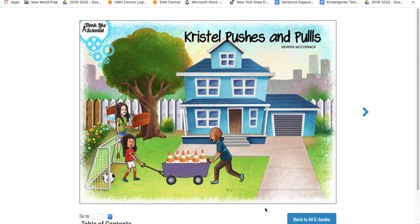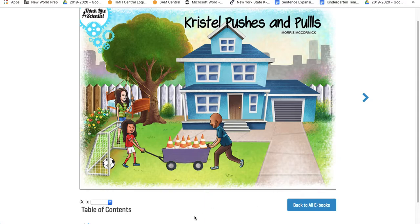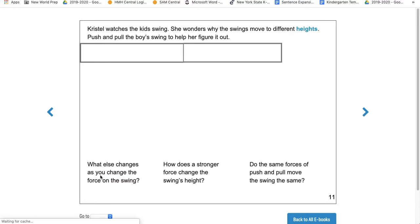Continue with reading Crystal Pushes and Pulls. Today we're going to continue from page 11 because that's where we left off yesterday. So I'm going to go up here to the drop-down menu and go to page 11. And let's see what happens.